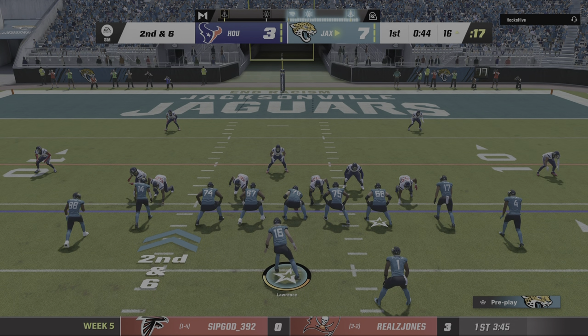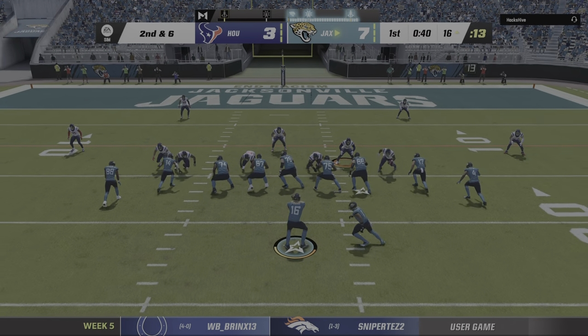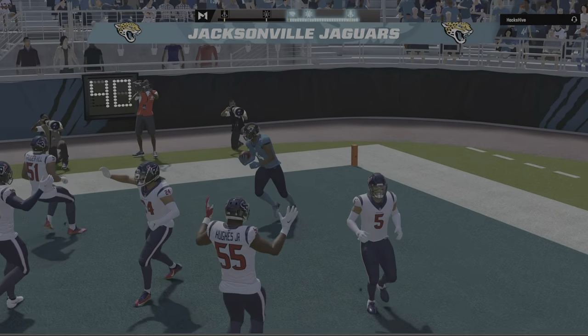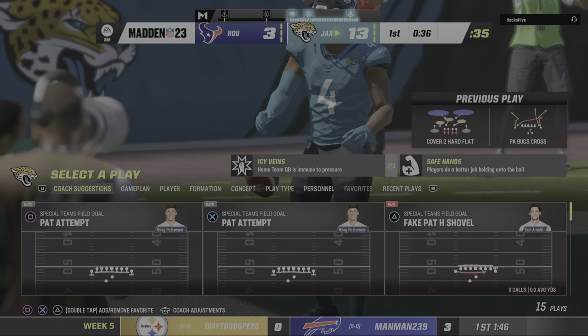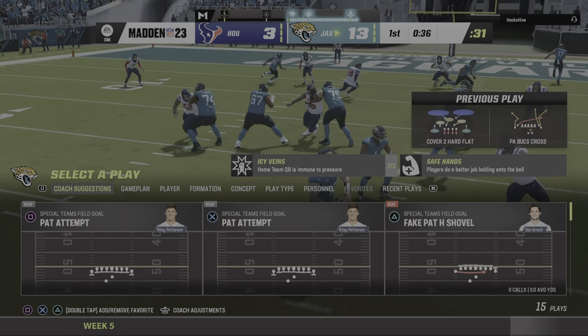Hey, watch it! Play action. It's Lawrence. Got his man. It's caught. Touchdown, Jaguars. John Hightower, his first touchdown on the year. And they're able to add on to their advantage.